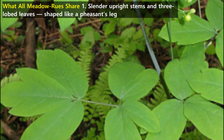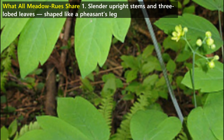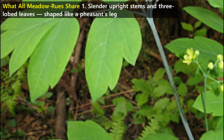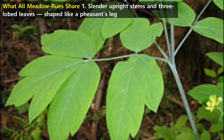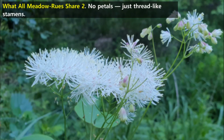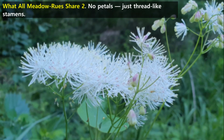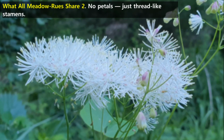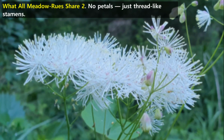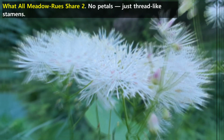What do they have in common? First, their slender upright stems and three-lobed leaves, which resemble the leg of a pheasant, inspiring their Korean name Pheasant's Leg. Second, their flowers, not petals, but long silky stamens that rise like white mist from the tip of each stem, giving the illusion of floating clouds. That's why they are also grown as ornamentals.